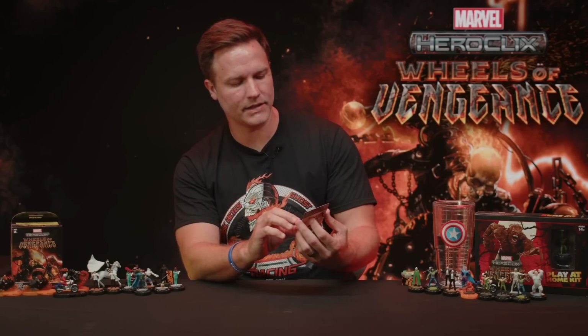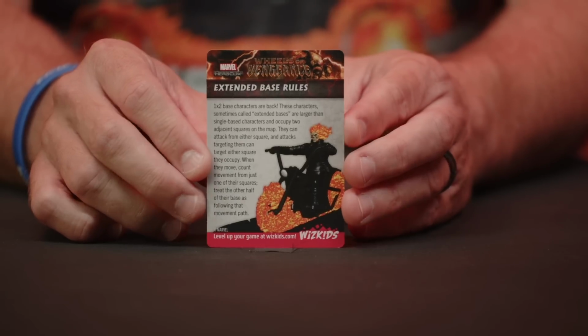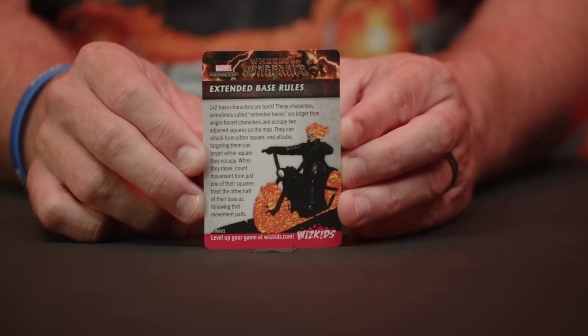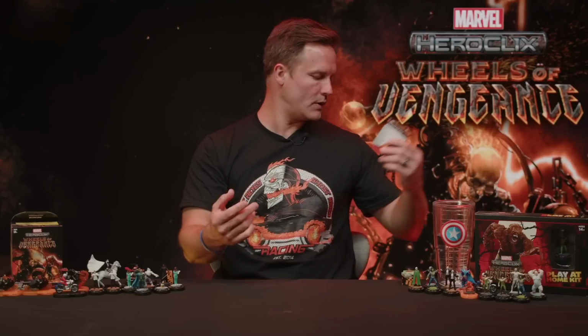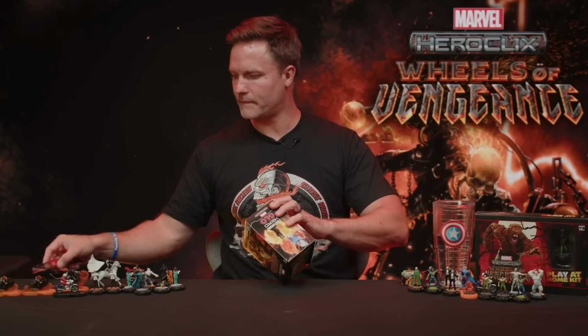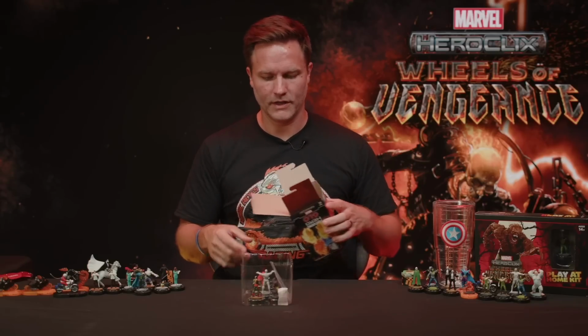And on the back, it says extended base rules. 1 by 2 base characters are back. These characters, sometimes called extended bases, are larger than single base characters and occupy 2 adjacent squares on the map. They can attack from either square, etc., etc. All the rules are laid out there for you. So if you don't want to dive back into the official rulebook, you can definitely just take a look at some of these hint cards, keep them in your tackle, keep them readily available when you go to a store to play, and easily figure out the rules for some game mechanics maybe you haven't seen in a long time. If you're a newer player who's never seen it all, it's a little refresher card. So that's very, very cool.